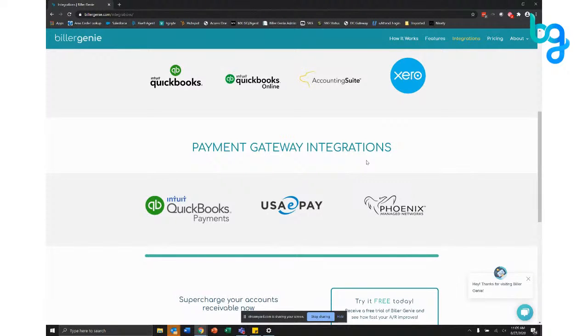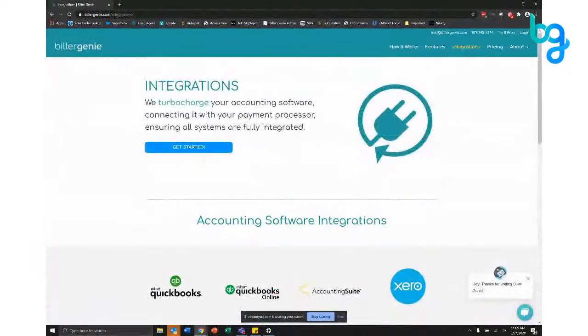So if you just want the ability to use QuickBooks and be able to collect and reconcile your payments from your merchant services company or ACH company, that's what we do. That is the bare bones of what we do. And then we have all these amazing bells and whistles, like the reminders and customer portal and everything else that I just talked about. I'm just super excited about this site, guys. I'm sure you can tell.